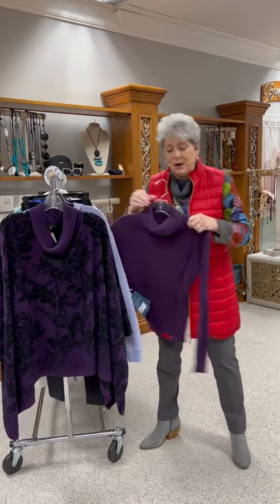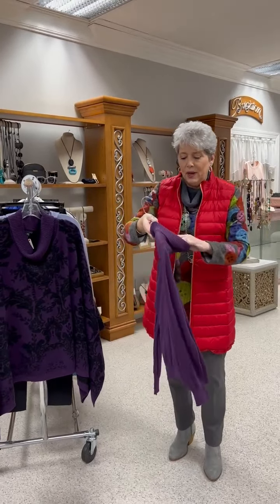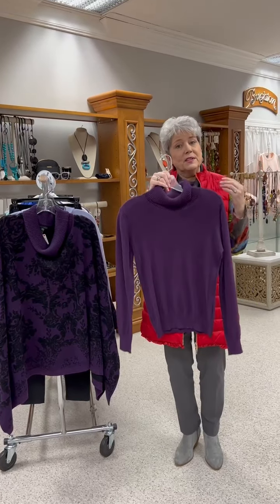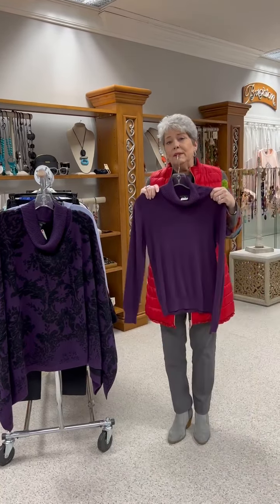Now we're in the smalls. This is a Parkhurst, so it's in the same shade as this one, in this beautiful grape. This is a great standalone. It's fitted at the bottom, or has your band. So if you want to wear it by itself, it's fine, but it's also light enough weight that you can layer it. The original price on this is $102, and this is a small.